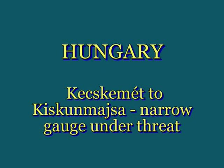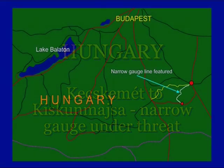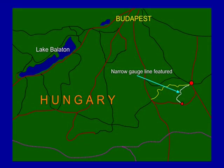In May 2006, the Hungarian Socialist government announced plans to close 28 branch lines throughout the country, including a number of narrow gauge routes. Although the plans were eventually scaled back, 14 lines eventually closed in March this year, even after frantic lobbying by protesters and opposition groups.